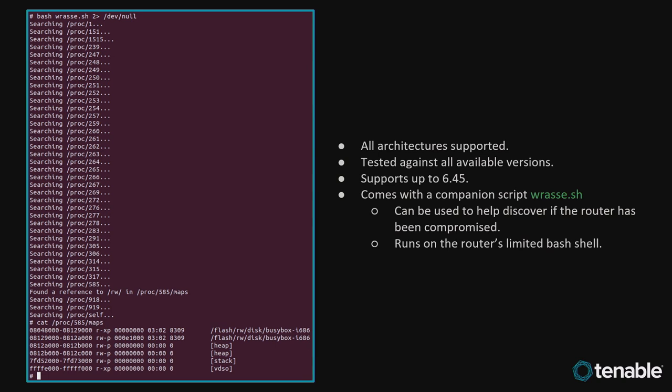CleanRAS gets root on versions of RouterOS from 2011 all the way through May of this year by using the three vulnerabilities we talked about. RouterOS versions 3 through 6 are all supported, and all architectures are supported, because again, none of these vulnerabilities actually require any type of shellcode.